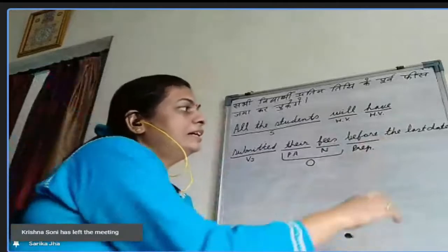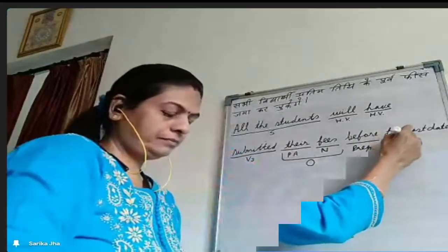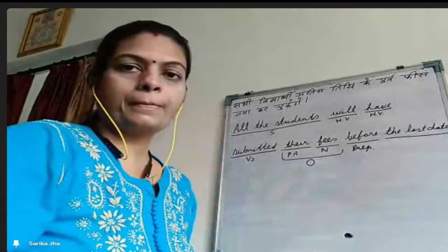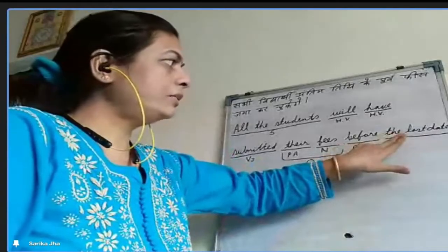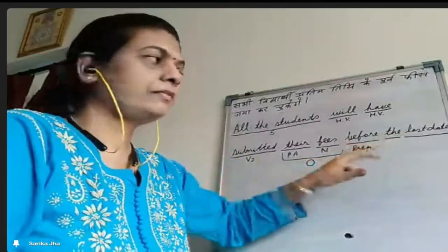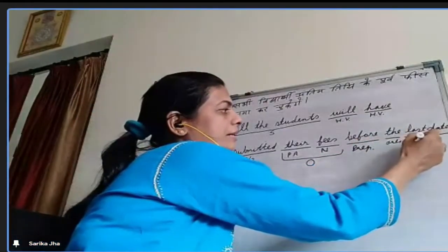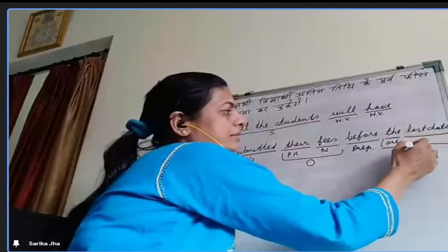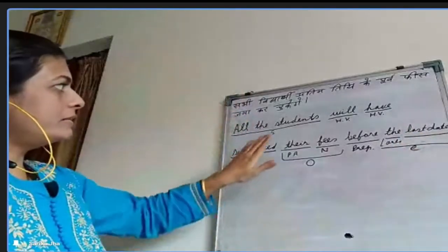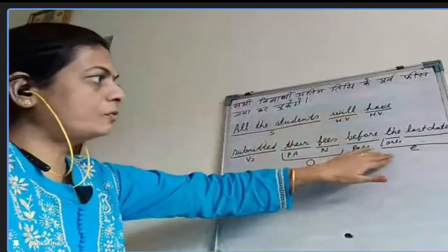Raj, can you tell me what is this? Ma'am, the last date is the extension in this sentence. Okay. Can you tell me what is the here? The is the article. Very good. The is the article and together it is the extension, the last date. So the sentence is: all the students will have submitted their fees before the last date.